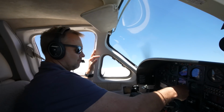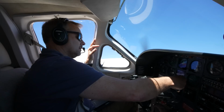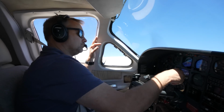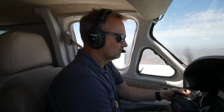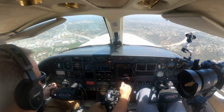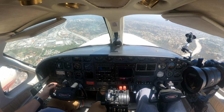All right, we're going to head into Montgomery via Mount Soledad. Make a landing there. Gear down, three green. Props are up. Prop sync's off.